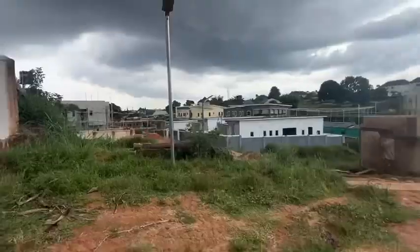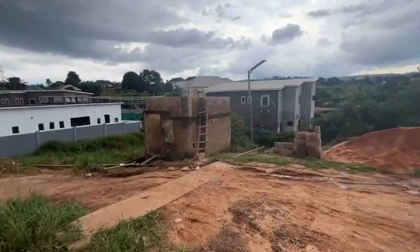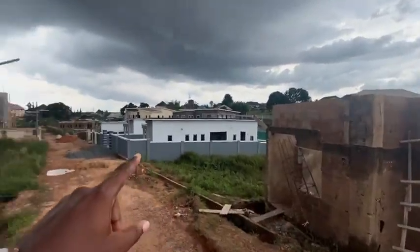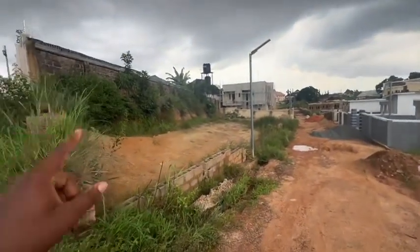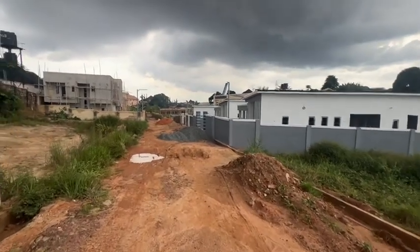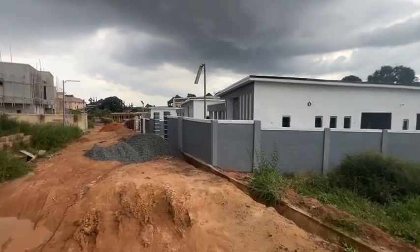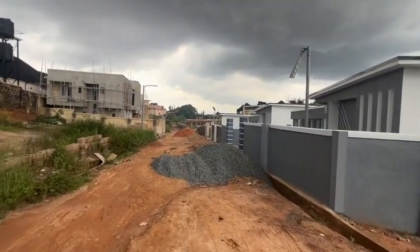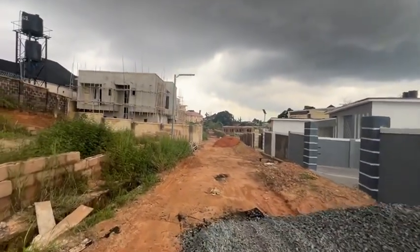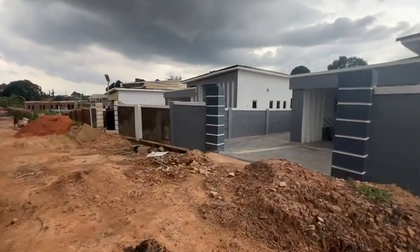So this is the neighborhood, and actually here is a mini estate. You get to have a security gate here and your buildings here. Plots are also available here in case you want to buy. We are selling for an affordable price. This is New GRA Enugu. It's a very cool place, and it's a place you want to live with your family if you're looking to buy real estate right here in the city of Enugu.